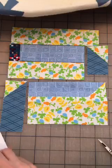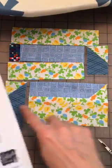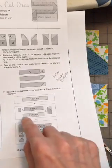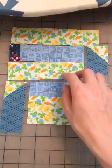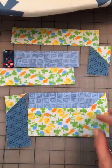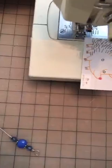All right, what is next? So we sewed these two together and this. So it looks like we just sew that piece to the whole bunch and we sew the bottom one to the top. All right, we can do that. So we'll sew these two and we'll sew these two. All right, that's the plan. Going over here.